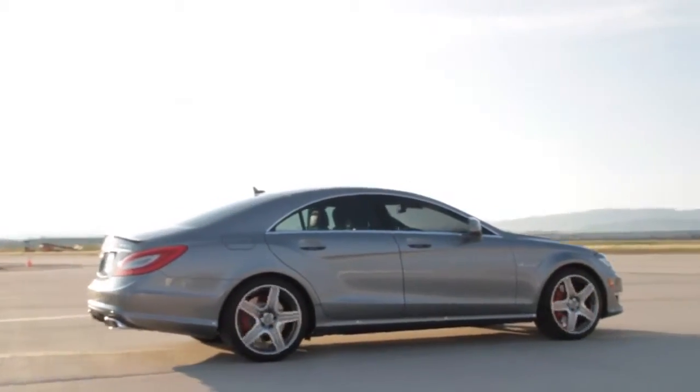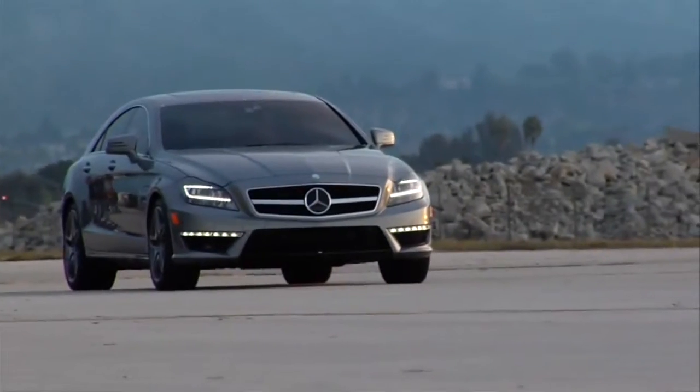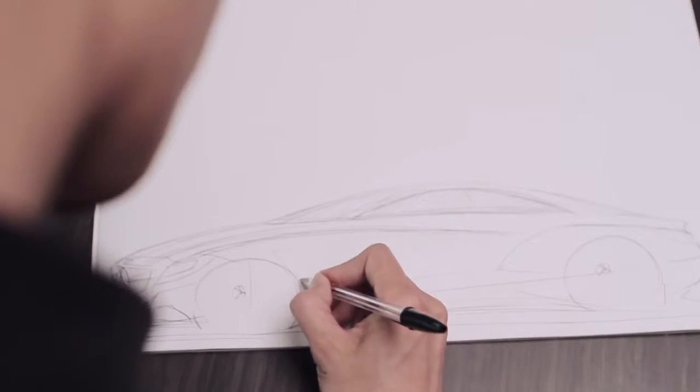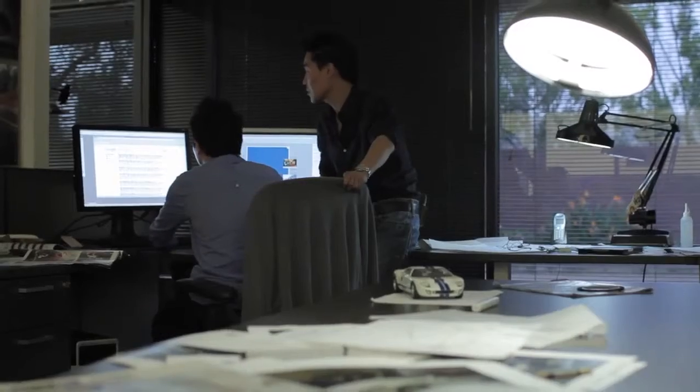CLS is amazing. It doesn't have one great thing, it has 100 great things about it. I don't think I've ever seen anything like it on the road. It almost looks like it was made by somebody not from this earth. When you're designing, you're actually looking 5 years ahead of time. We wanted to do something revolutionary, something different, maybe a little bit more aggressive than you would normally see.